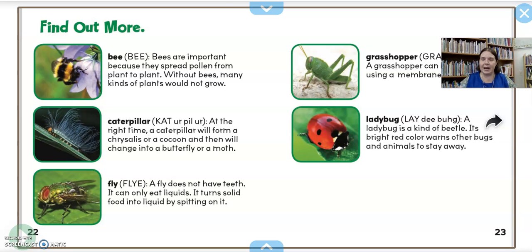A grasshopper. A grasshopper can hear sounds by using a membrane on its belly. So they might not have ears like we do, but they have something on their belly that helps them to hear. And a ladybug. A ladybug is a kind of beetle. Its bright red color warns other bugs and animals to stay away. So its bright red body is a warning and it helps protect it from other bigger animals or bigger bugs.